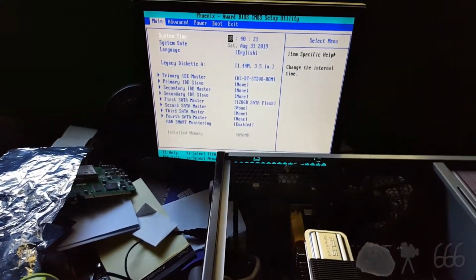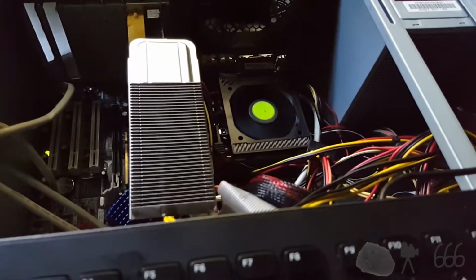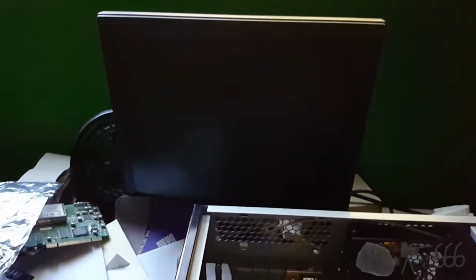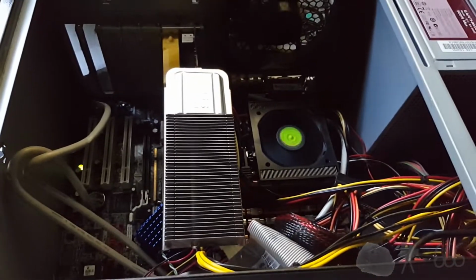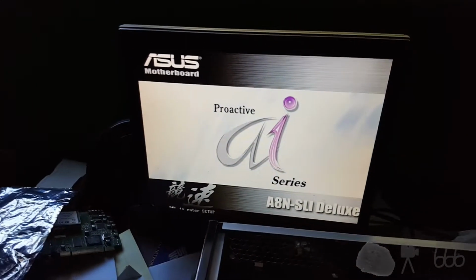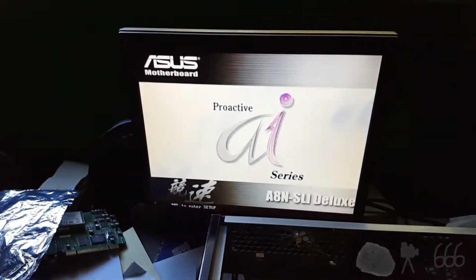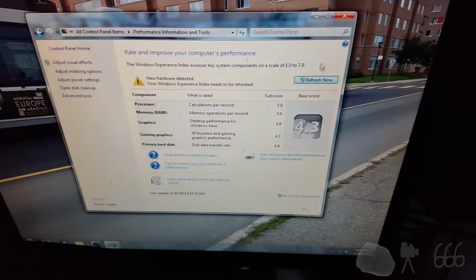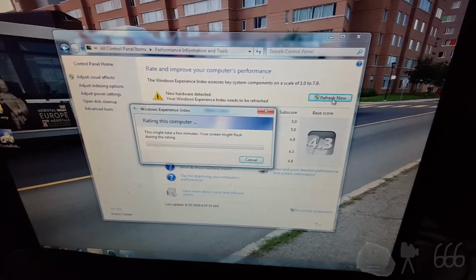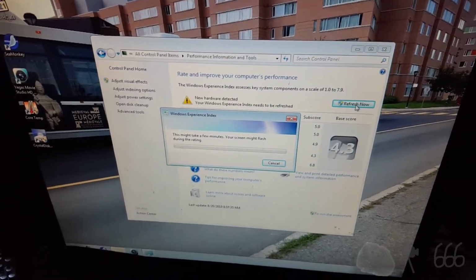But first thing is first. Exit saving changes. See if the system still happens to work. After doing so, I'm going to go into Windows and see what kind of a performance improvement that gave, just going to this one video card. Here are the scores with the old hardware. Let's check out the scores with the new one. So we'll let that finish.